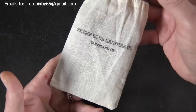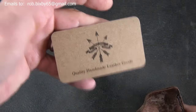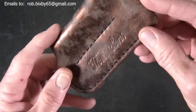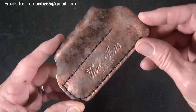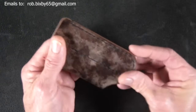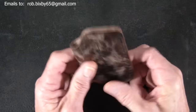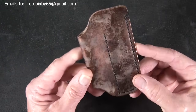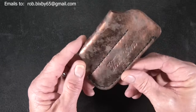Next up is our last leftover from last week. This comes to us from Three Sons Leather Company, Cleveland, Ohio. And it comes with a little card too. How about that? This is the leather light slip. It's kind of in a spalted copper finish, which is very cool. This pocket is for a pen. This pocket is for a AA or AAA flashlight or a Prybar. Dimensions are 2 3/4 by 4 3/4. It is like new and baggy with card.